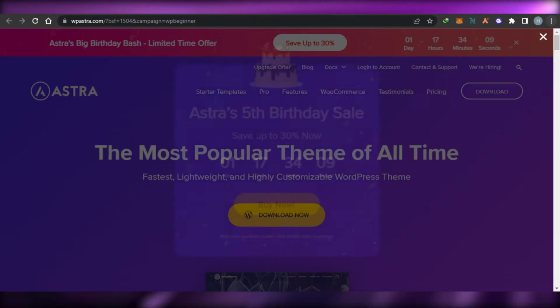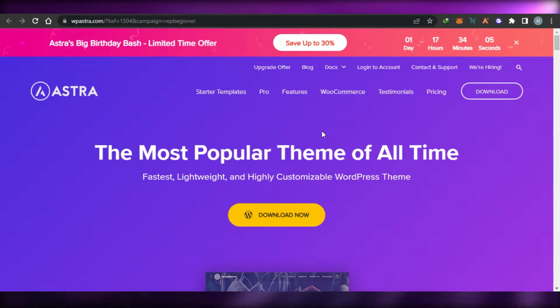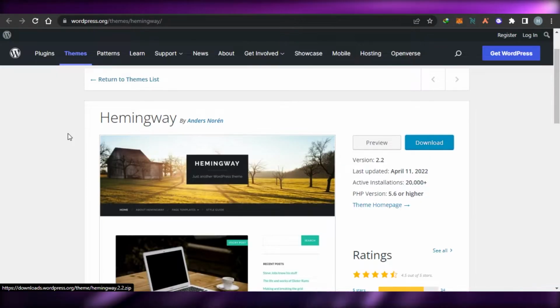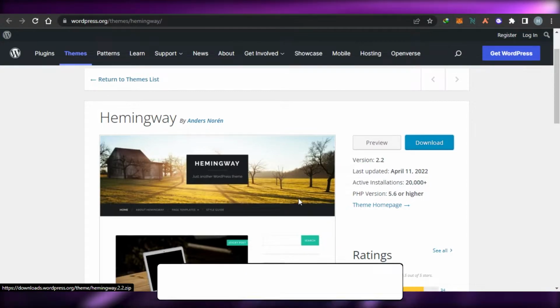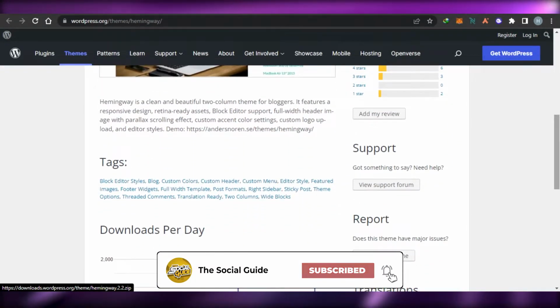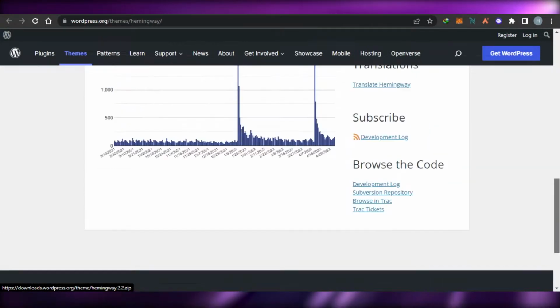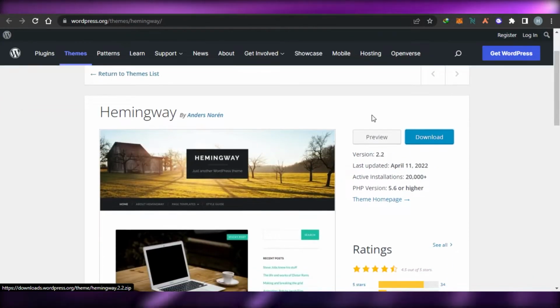So definitely go ahead and check out Astra right now if you're looking for a template to create a WordPress website. Next, we have Hemingway. Hemingway is another WordPress theme for our blog. It's available on version 2.2 and active installations are more than 20,000 right now. Very good rating, and it's a very clean and beautiful theme for bloggers. You can add different tags. It's a very simple looking theme, and you can simply go ahead and preview.